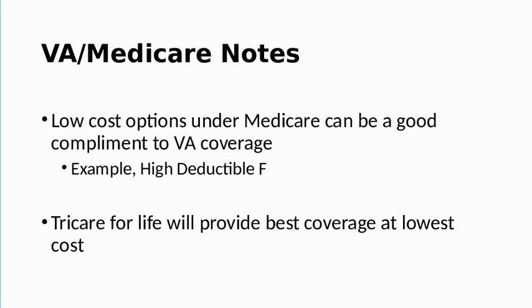For military retirees, TRICARE for Life will provide the best coverage at the lowest cost. TRICARE for Life is an amazing insurance that offers better coverage than any of the Medicare plans currently available. However, make sure that you still enroll in Medicare once you age in at 65, because enrolling in Medicare Parts A and B is a prerequisite of maintaining your TRICARE coverage.